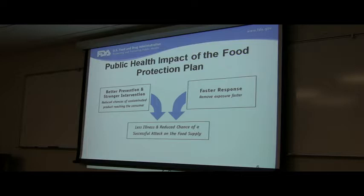Okay, public health impact of the food protection plan. Obviously, better prevention, stronger, reduced chances of contaminated products getting out there if you build the prevention and stronger intervention from the start. Clearly, that's where you want to be. But in the best of times, you may have some problem. So certainly a faster response and being able to remove products faster.